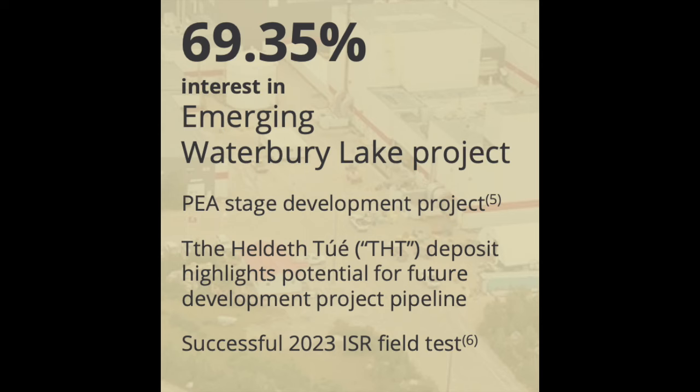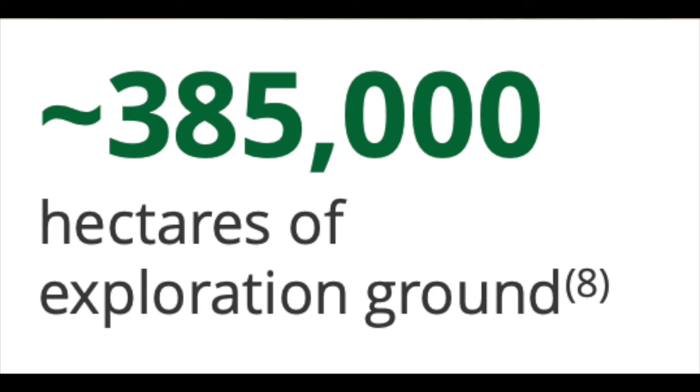Then they have a 69.35% interest in the emerging Waterberry Lake project. This deposit highlights potential for future development project pipeline. And of course, 385,000 hectares of exploration ground up in the Athabasca Basin, which is considered the Saudi Arabia of uranium. Lots of quality in this asset.